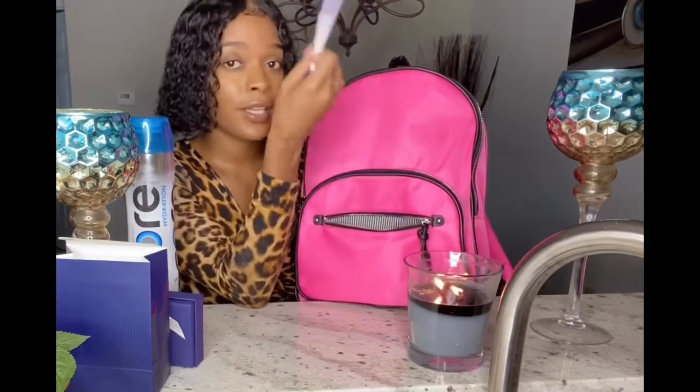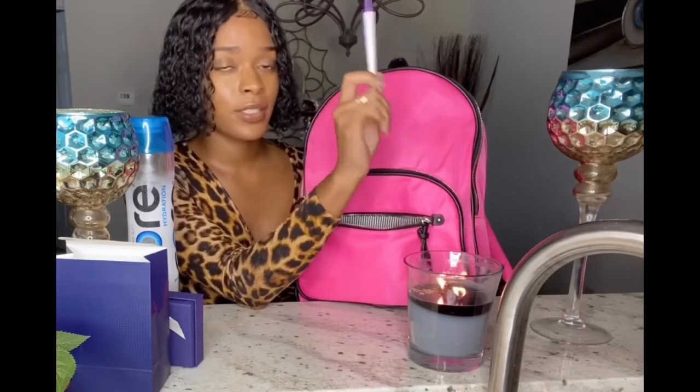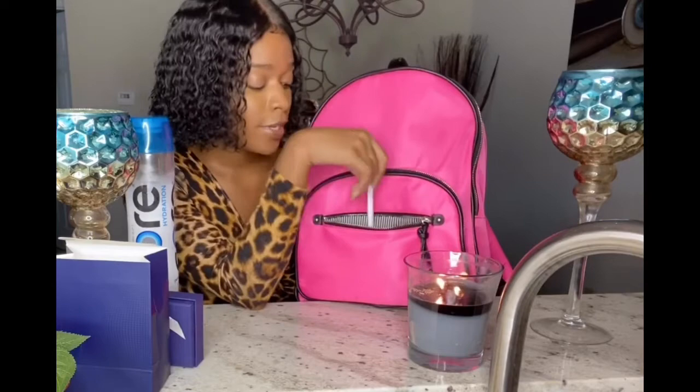What else I got here? I just got a little pen. This is probably the pen that I'm gonna use at work all night. I don't like a lot of markers and stuff because I don't use that stuff.